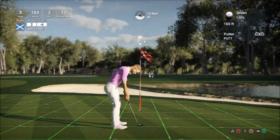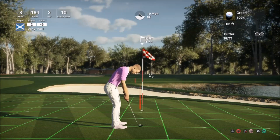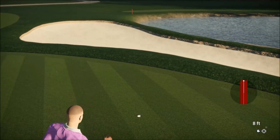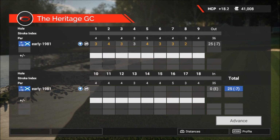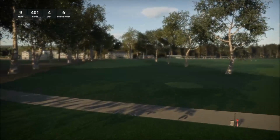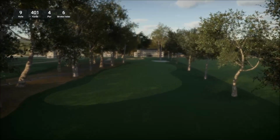Wind didn't take me round as much as I would have liked. It's an 8-foot putt, not much in this. Slight turn to the right, which it does, and it is another birdie, guys. So we are going along nicely here, and we are 7 under par through 8 holes. Let's play the final hole of the front 9, which is obviously hole number 9. It's playing 401 yards, and it is stroke index 6.